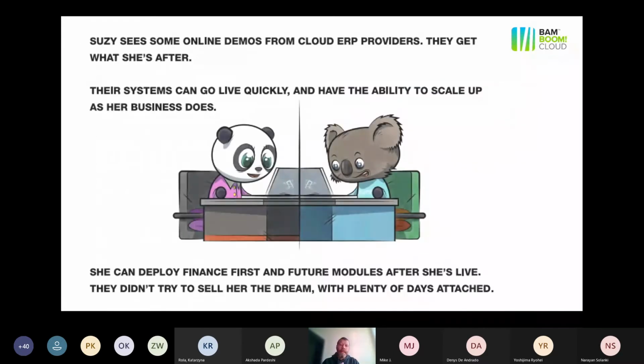She sees some demos from cloud providers. They understand what she's looking for, and she has online demos, which certainly, as we look at this now, perhaps is not quite what we'd expected, that the whole world would be online. But for sure, a lot of things would have been face-to-face previously. But anyway, this new partner, they say, well, we can deploy finance first. We can look at future modules after that. The idea is that we have a system that can scale, and it's not based on a huge number of days.